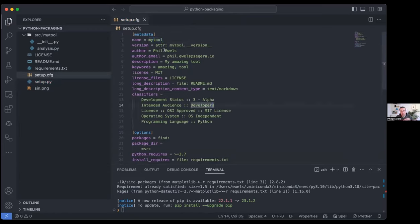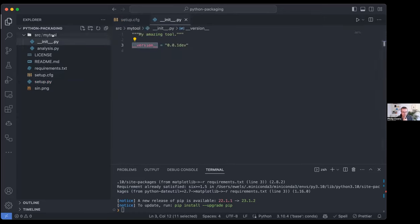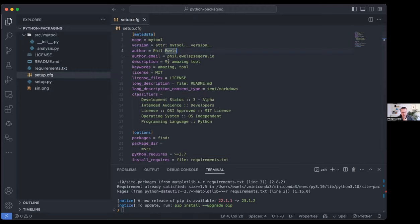Again, I always copy this from the last project I did, but you can copy it from the web very easily. Name is important. Version is important because when you're updating a Python package, it needs to know which version number it is. And this is using the special variable I set up here. If you look where it is, it's in the Python module I made called mytool, and the variable is __version__. So here I'm saying use an attribute. I could hard code it in this file if I wanted to, but I'm using this variable, mytool.__version__. You could call that whatever you want, or you could just hard code it in this file.